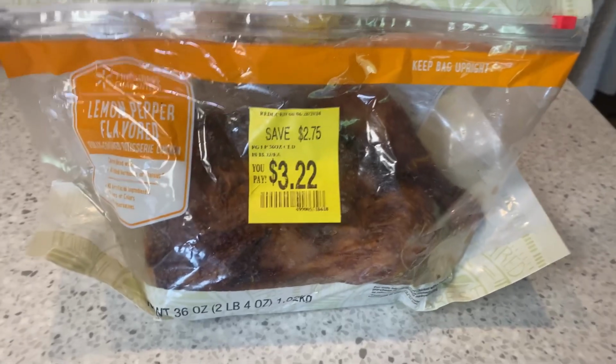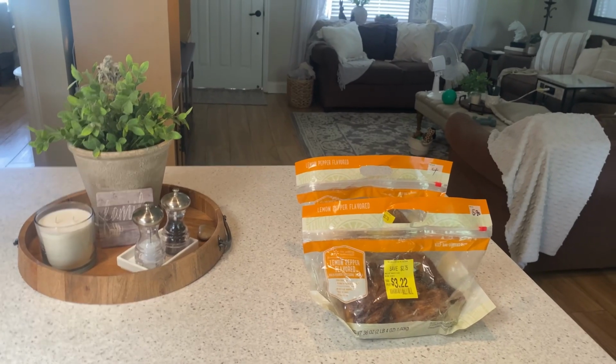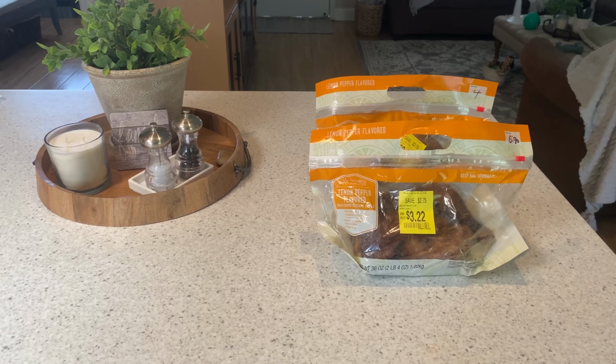$3.22, so I thought it would be fun to do my own spin on making the most of one of these chickens. I'm going to make one lunch and 2 dinners, plus I'll throw in a bonus blue and white dessert for the holiday. The other chicken will feed my kitties on the cheap for the upcoming week.